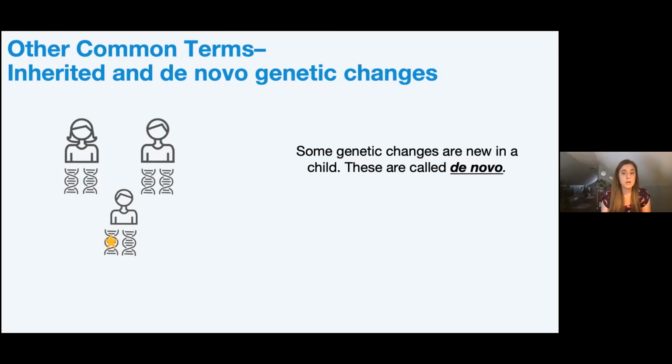As many of you might know, some genetic changes are new and unique to a child, meaning that they weren't inherited from a parent, but happened early on in development, maybe in just sperm, egg, early on in that child's development. We call these de novo, which means anew. So it's new and unique to the child.